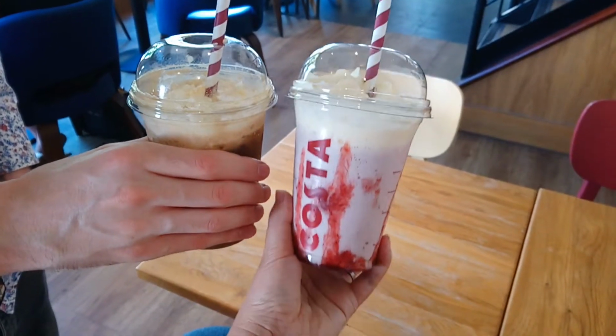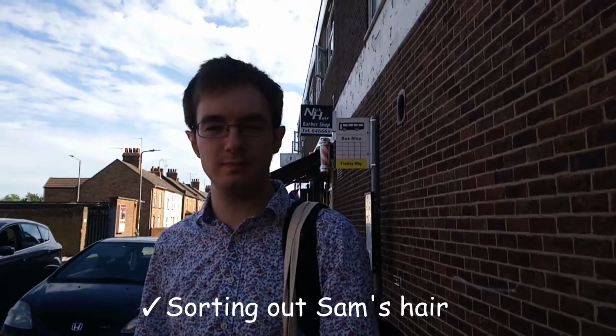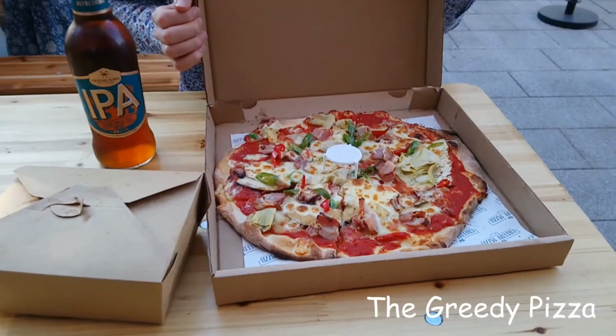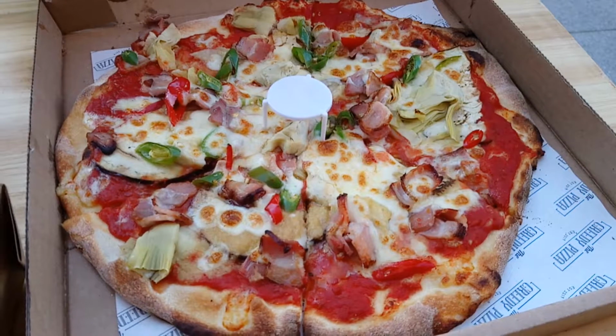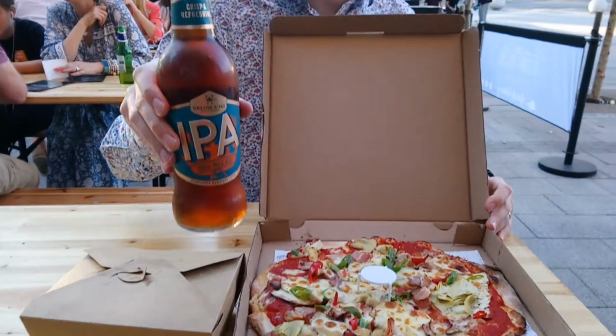Beginning of my birthday weekend. Just got the haircut. Ooh, yay. Ooh. Chili, artichoke, aubergine, garlic puree, the bacon. Lovely. Cheers.